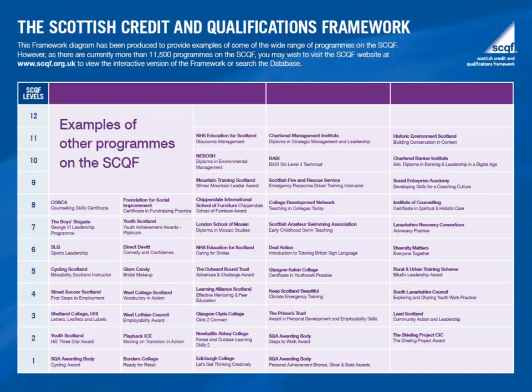Because we have one set of level descriptors which describes what a learner needs to be able to do to gain a qualification at each level, this allows us not only to have mainstream qualifications on the framework, but we can also include learning that is happening in the workplace and in the community. The process of credit rating allows suitable qualifications to be allocated an SCQF level and a number of credit points, and to be added to the framework.